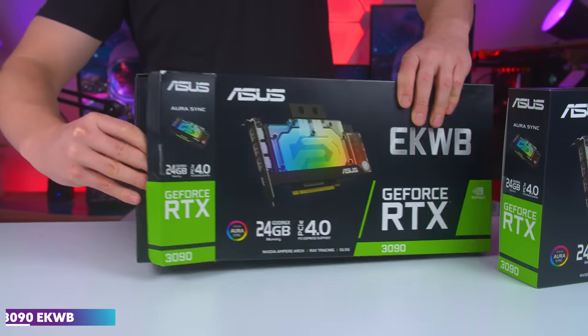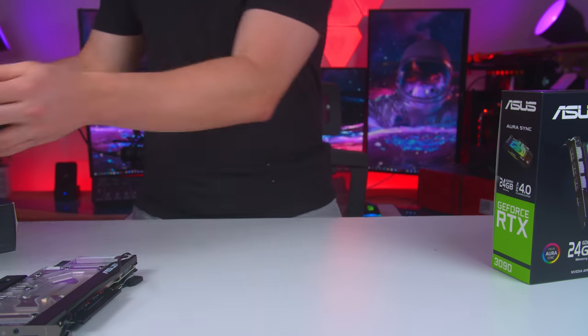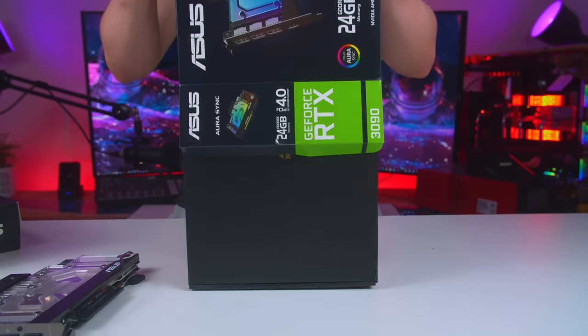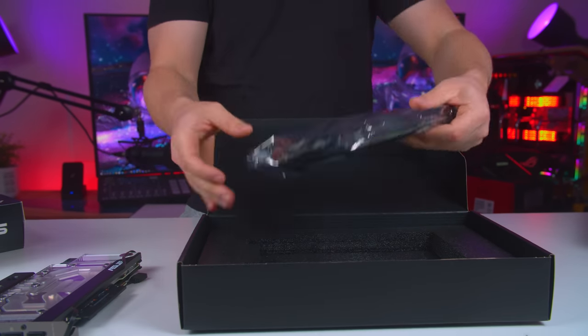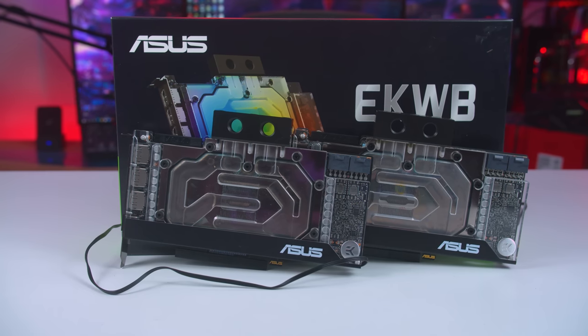I managed to snag up two Asus RTX 3090 EKWB graphics cards, one for each system, which means we should be able to max out both systems to their potential. The good thing about these cards as well is they already come pre-blocked.